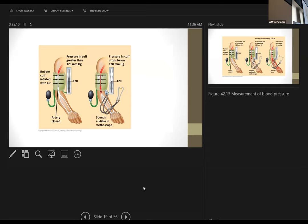you can't hear anything until the pressure in that cuff is just low enough so that the blood can start squirting out. So your blood pressure, systolic, is high enough to get past the pressure in the cuff. And you'll hear that as a tapping. Each time it squirts out, that blood squirting makes a sound called turbulence. You can hear the turbulence, instead of laminar flow, which is smooth and which you don't hear.